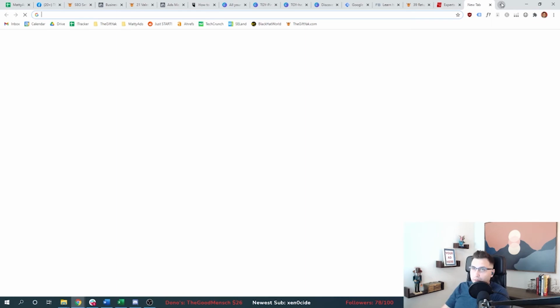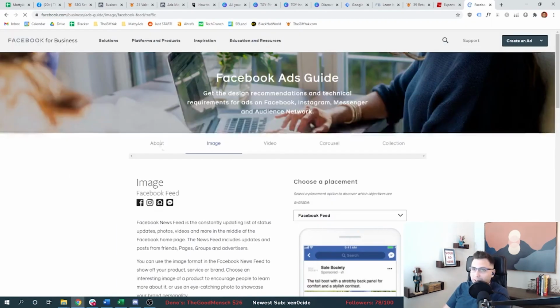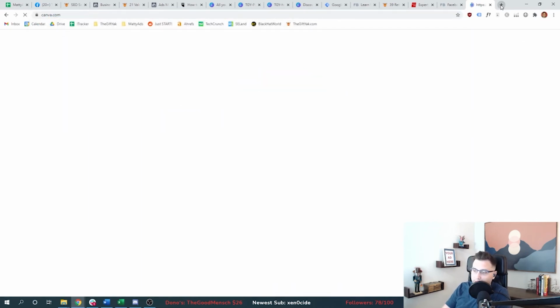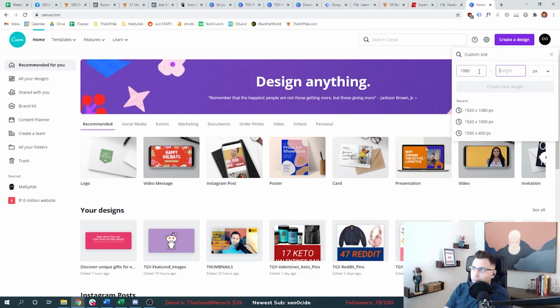I'll show you. So first thing is, check Facebook ad specs. I couldn't tell you how many times I had to come back and check how big of an aspect ratio something should be. If we're trying to make a square image for a Facebook ad, we want to make it 1080 by 1080. So let's go into our free product called Canva and let's make one. Create design, go to custom size, 1080 by 1080.